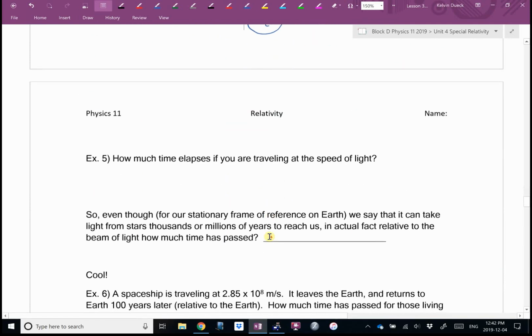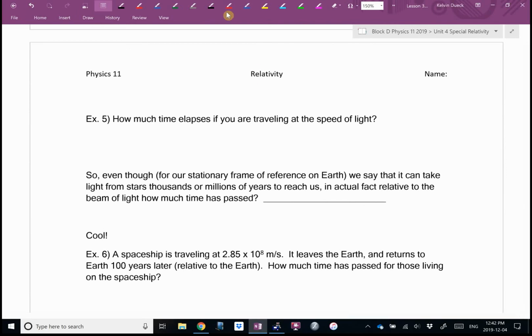Turn the page. Or next page over. Let's use our Einstein imagination and let's pretend that we're in a spaceship that is traveling at the speed of light. How much time would elapse on board the spaceship? Matt, what's this question asking me to find?